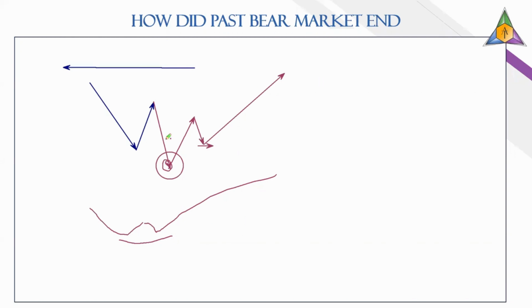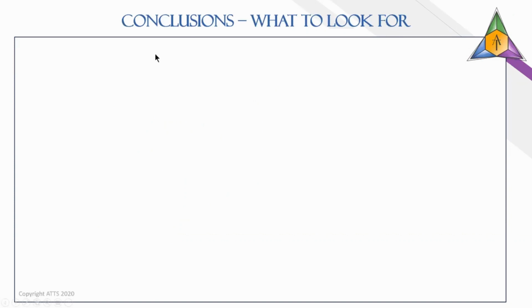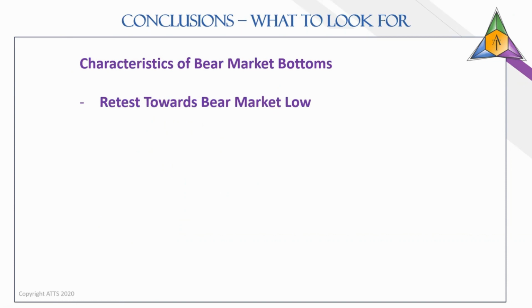So that is basically the patterns we want to look for in how a bear market ends. Last but not least, the conclusions as we look at characteristics of bear market bottoms. One is they will always retest towards the market low. Again, I highlight that, retest towards the market low. The retest can require weeks and even months. And so it pays us to be patient.